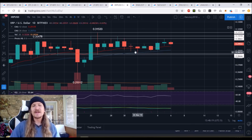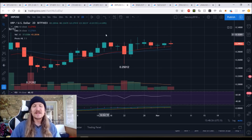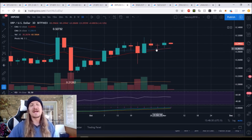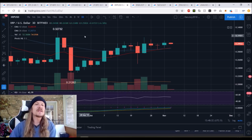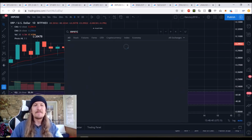and 2.86. But the bottom line is it's fairly sideways. If we were to pull this up on the 2-day time frame, we can see just how sideways it is. Even the 3-day time frame is just a tight sideways range over the last 9 to 12 days, and we're patiently waiting for a break of that, just like Bitcoin is waiting for a break of its tight sideways range as well. And XRP is likely going to go in the direction that Bitcoin does.